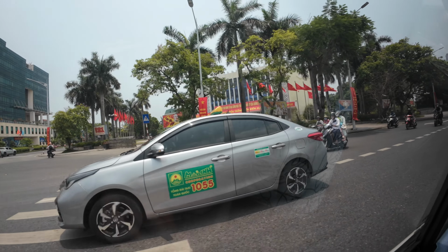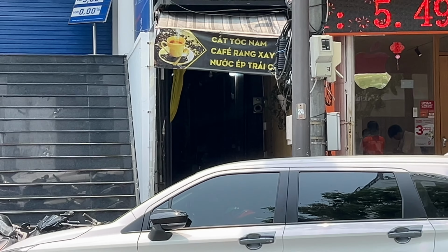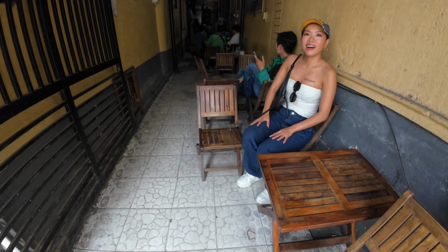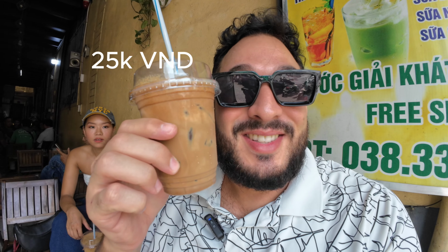Let's try out the famous salt coffee, which comes from Hue actually, in this little cute coffee shop. The salt coffee has arrived. Let's try out the first salt coffee in Hue. Nice. It's good. It doesn't look like a coffee shop, but it's very good. Oh, sweet, salty, creamy, very creamy actually.